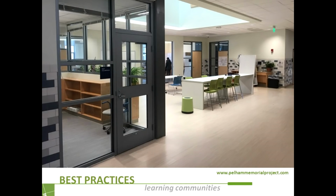This is an example of a learning community in a middle school in Massachusetts. And so the way they've designed this is all of the classrooms are around this space. And the learning community is not only this open space here with flexible seating, and you can't see it here, but it's a whiteboard and a short throw projector, but this is also part of the team space too.